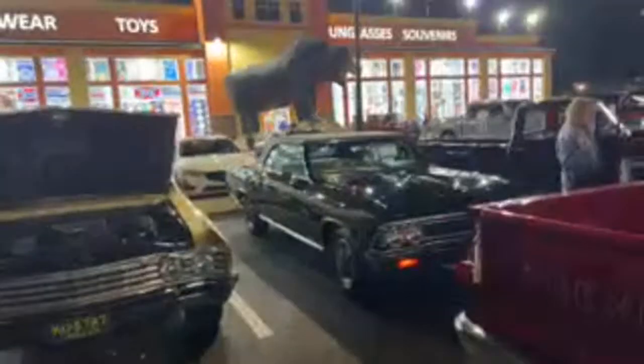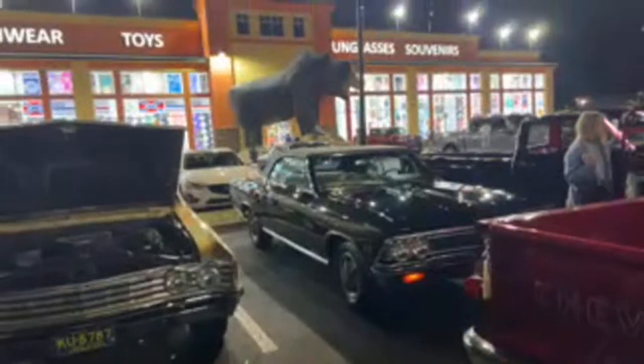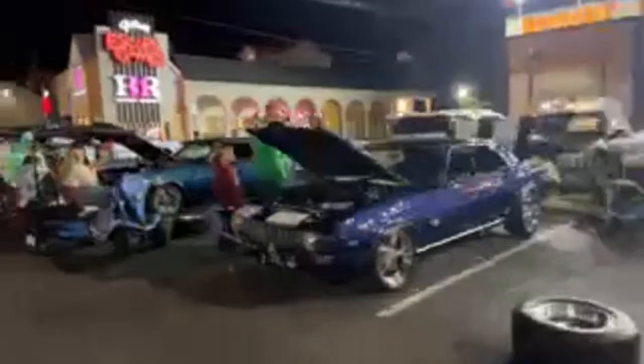Beautiful. Little Silverado. Classic Oldsmobile. Oh. 66. Convertible. Gorgeous. Pretty, pretty, pretty.